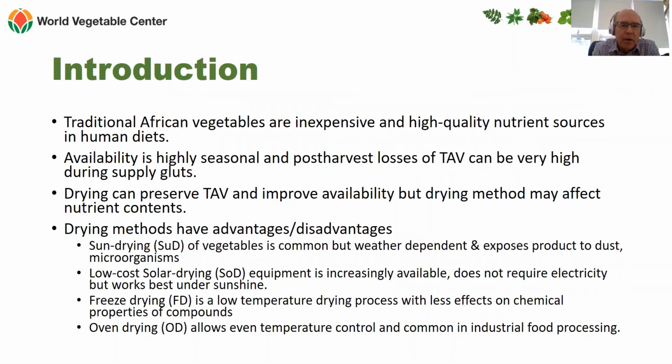So traditional African vegetables are high quality nutrient sources and inexpensive, so very important in Africa. However, availability is highly seasonal and post-harvest losses can be very high, up to 40%. So drying can be a means to preserve these vegetables and improve their availability. But drying method can affect nutrient contents. So different drying methods have their advantages and disadvantages.